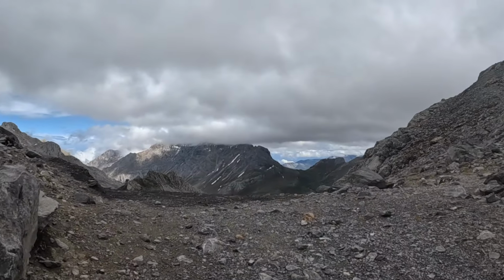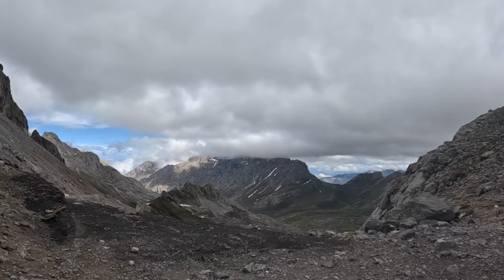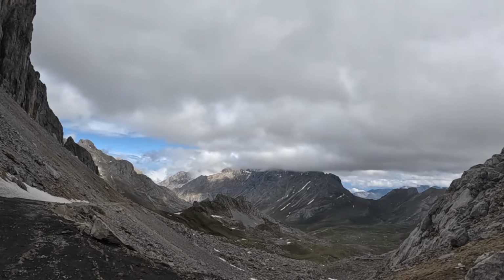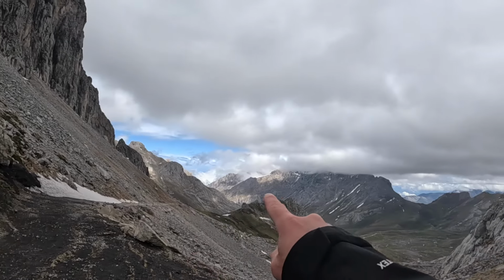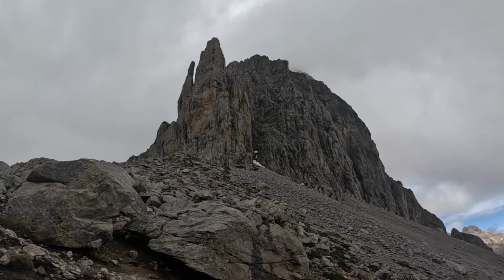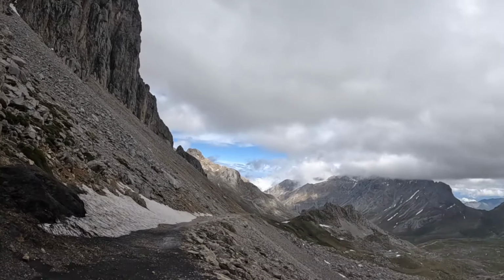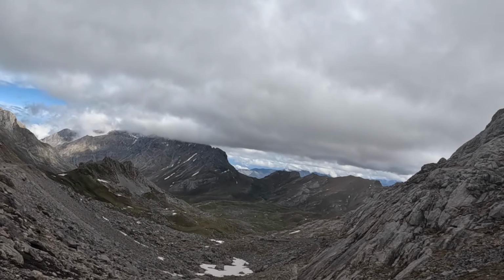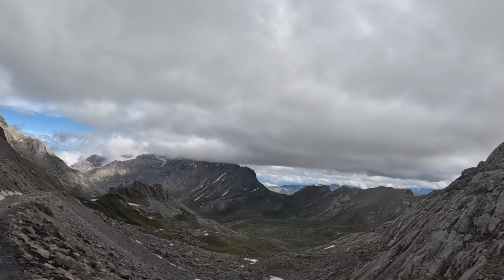Then we come across this. There you go. That's a good view. We're going to be heading all the way down there and winding our way through the hills. It does remind me a bit of the Lakes, to be honest. Yeah, it does, doesn't it? And the conditions aren't far off what we've been experiencing recently.